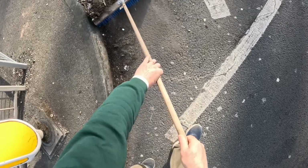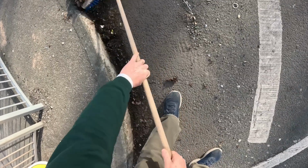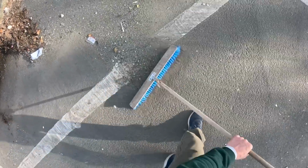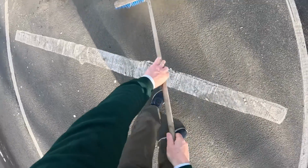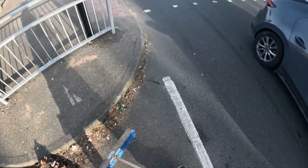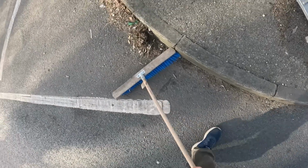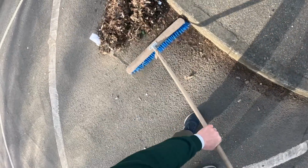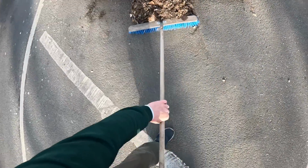So guys, what I want to do is just give these a bit of a clean up rather than just do standard litter picking today. These have really been bugging me, to be honest. When I've litter picked around here, which I do pretty frequently, I was just like, oh, I wish someone had tidied them up and just make them look a bit better.